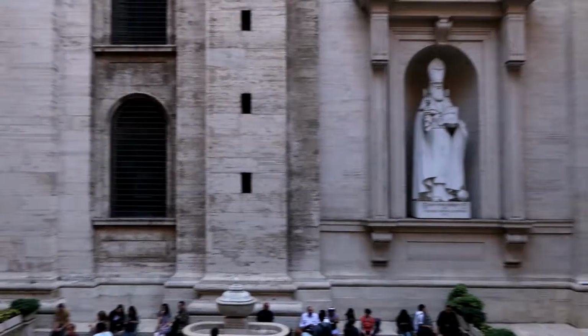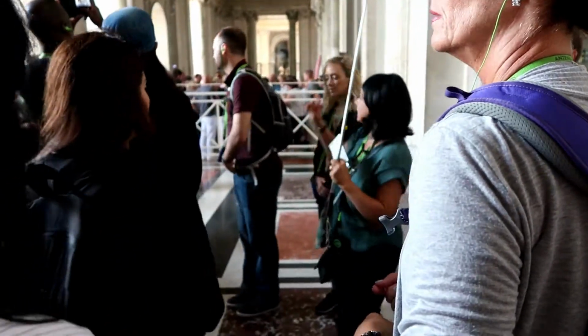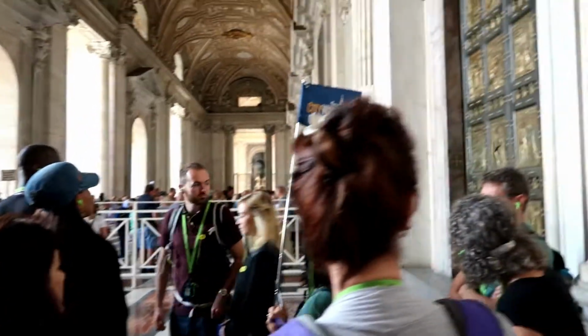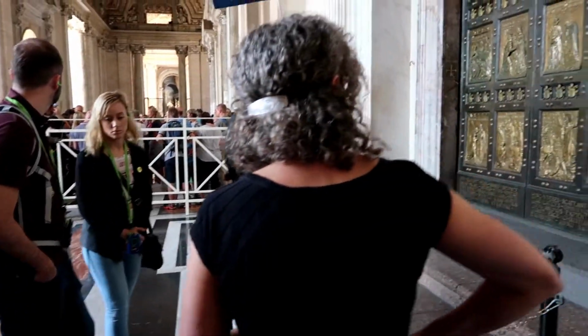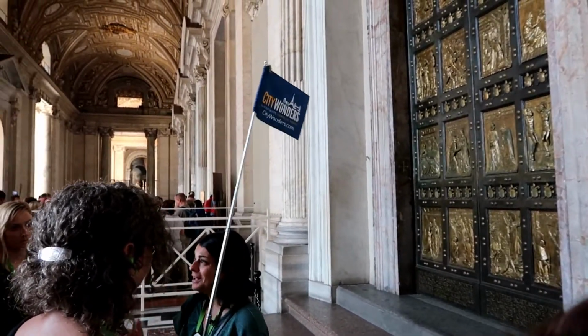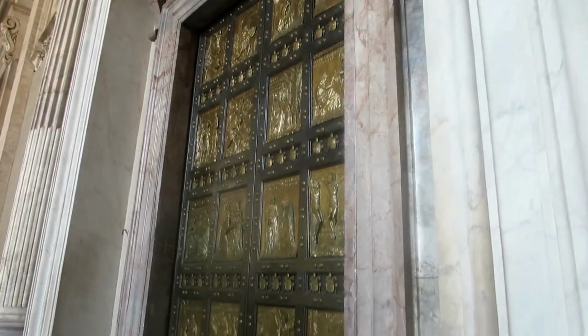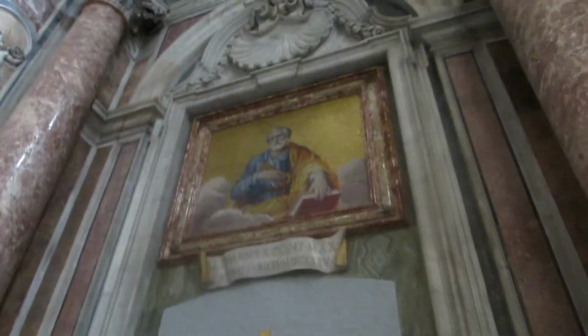Yeah, wow. We made our way through the courtyard to St. Peter's Basilica. The Holy Door, or Porta Sancta, is open only during the Holy Year, which occurs every 25 years. The next one is in 2025. On the first day of the Holy Year, the Pope strikes the brick wall with a silver hammer and opens it up to the pilgrims, and it stays open for the whole year.